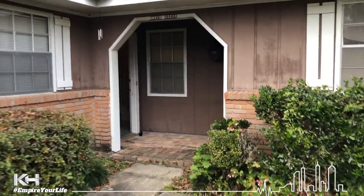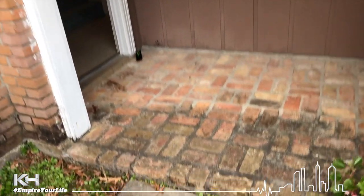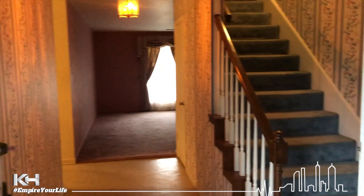Now, let's go inside and take a look at the inside of the home. You can see that we have a nice brick walkway here that simply needs some pressure washing. Some more wood siding that's going to need to be caulked, painted, and resealed so it's protected from the weather. And then we turn to the inside of the home.